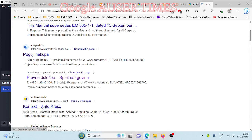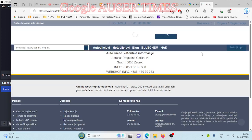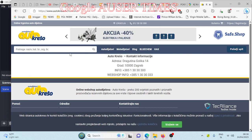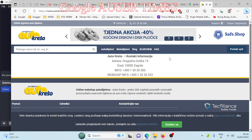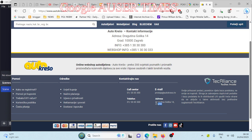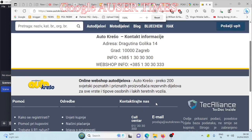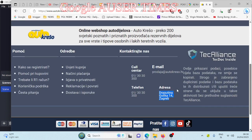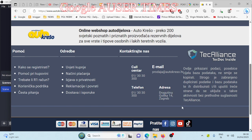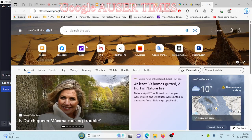But the Croatian site, which is with the same address, except the last SE is turned into HR, which is the internet abbreviation for Croatia. We can do the same thing so that we get basically an idea where exactly we are at. All right. But the first thing, before I'm going to get anywhere, I'm going to look for the real address. And the address is already the first thing I can prove different than the one on the site that is serving the Slovenian party, right? You can see here, Dragutina Golika 14 Zagreb. This is the actual, the real address.